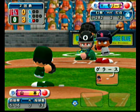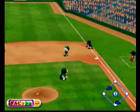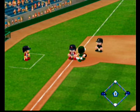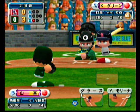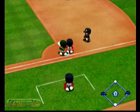Yadier Molina, who is in his sixth year in the big leagues, is now up to bat. Ground ball to the first baseman. Close call, but he's safe. The ruling is a fielder's choice. And here's the man of the hour, Khalil Green. He throws over to first to try to keep the runner close.